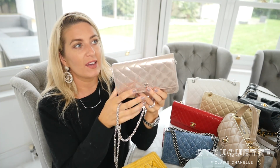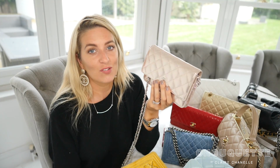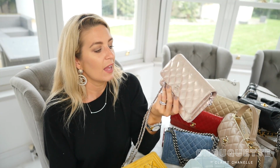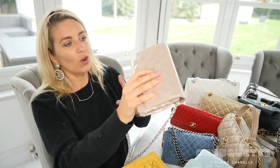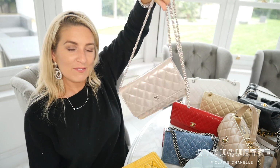I remember when the caviar skin was 770 and the lamb skin was 880, and now they're like 2,200, I think. And now caviar and lambskin are the same price, which I found very weird when it first happened years ago. So rose gold is a bit of a special fancy colour, so I thought I'd have that for my evening bag.